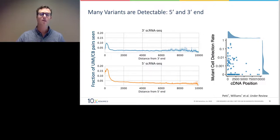So I'm going to look at the bottom trace, the orange trace, first. This is our 5' kit from one representative sample from the AML case. On the y-axis, this is the fraction of UMI cell barcode pairs that were observed. The UMI is your unique molecular index, and your cell barcode represents one cell. I should explain the x-axis: this is the distance away from the 5' end.